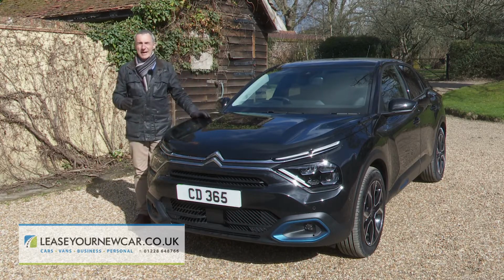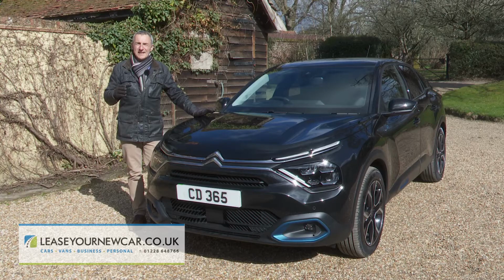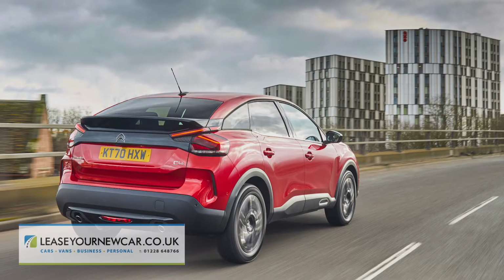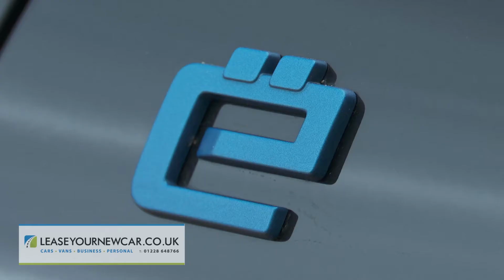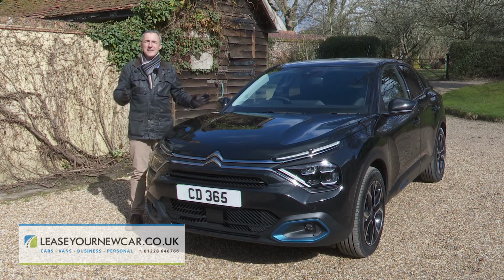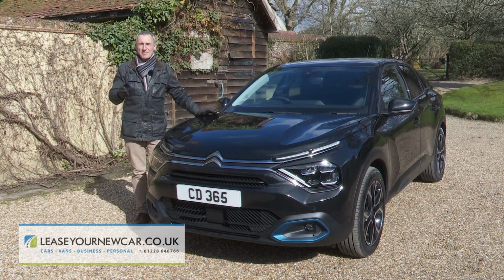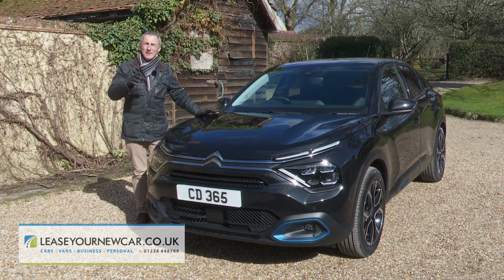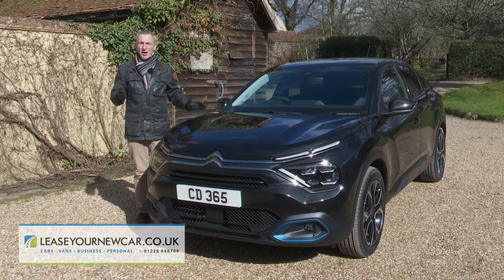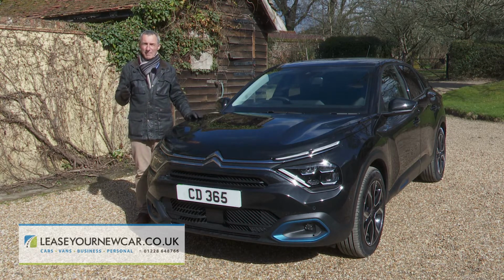Citroen isn't one of those brands who think that a full EV needs to look radically different from a combustion hatch, so you'll struggle to tell this EC4 apart from its combustion engined C4 showroom counterparts unless you happen to notice the badging or the charging flap. Like other C4 variants, this one confirms that the delineating line between family hatch and compact SUV design is being even more blurred, which many folk in search of a compact hatch will think to be no bad thing.